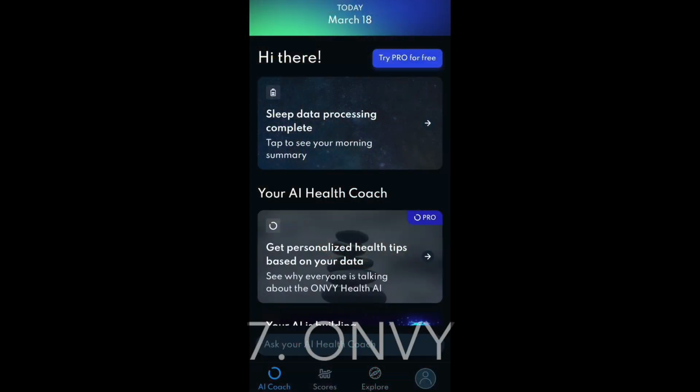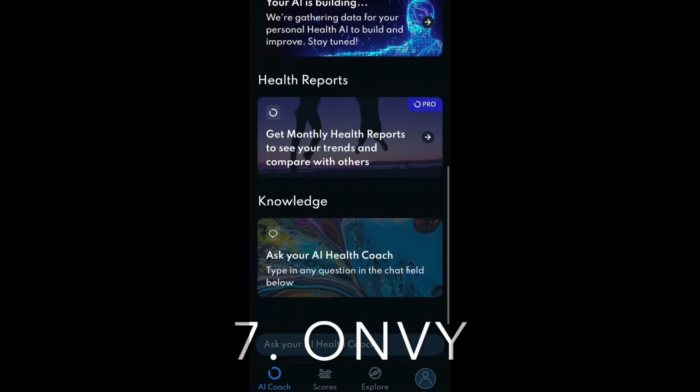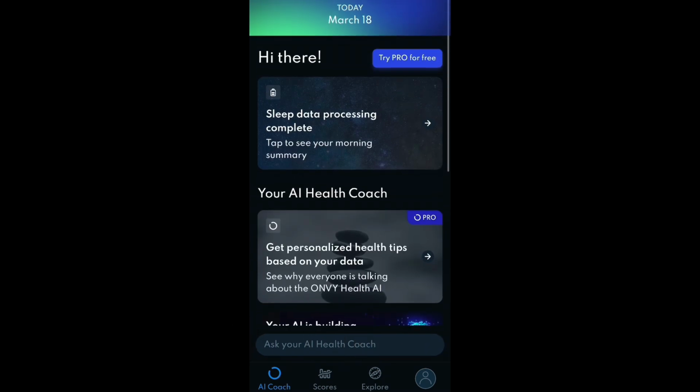All right, and this is Onvy. It just has a lot of information about the AI that goes into it. I have found this to be a much glitchier app, because you see at the top it says sleep data processing complete. That usually doesn't work super great. It usually takes a long time, and I don't know what the problem is for them to evaluate it.